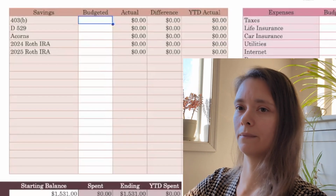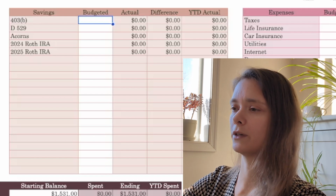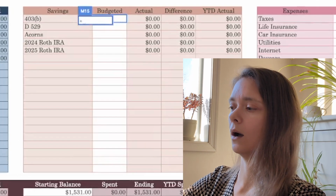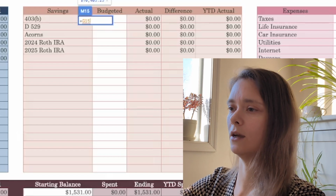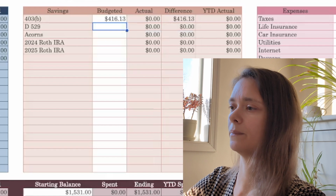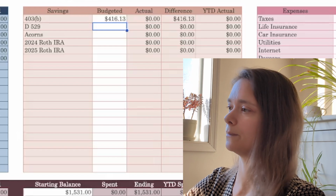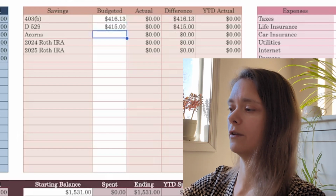So next we have our savings, and I'm expecting to contribute 4% to my 403B, which is what my company matches. So I'm just gonna enter in a formula that my 403b equals my budgeted income times 0.04. So that's going to be probably $416.13.